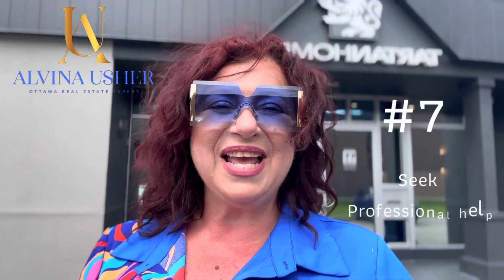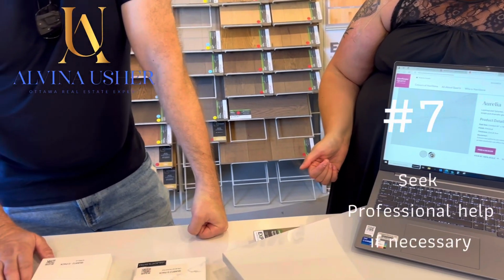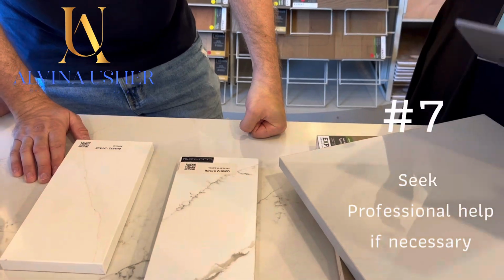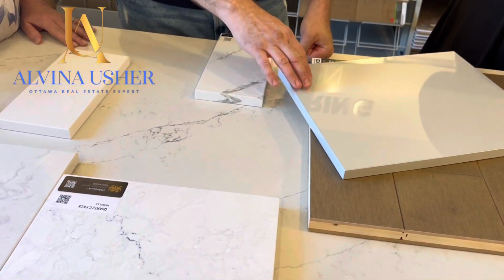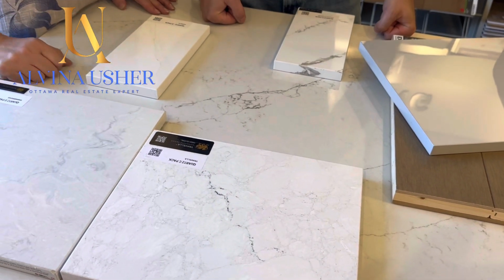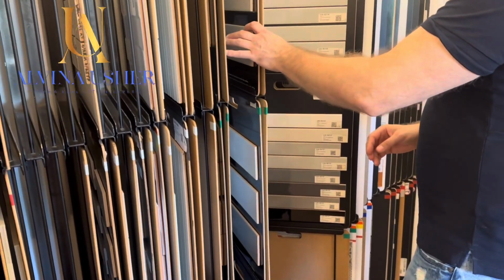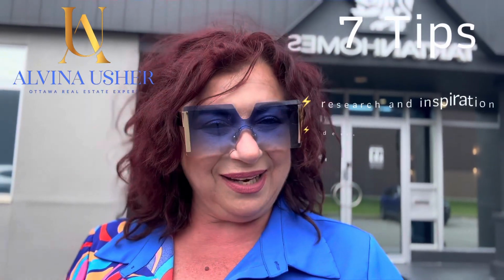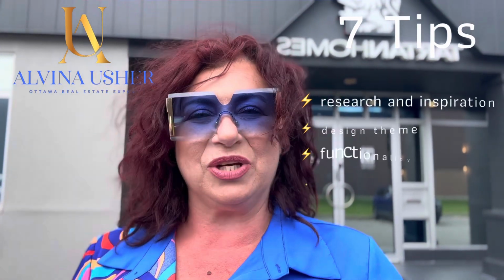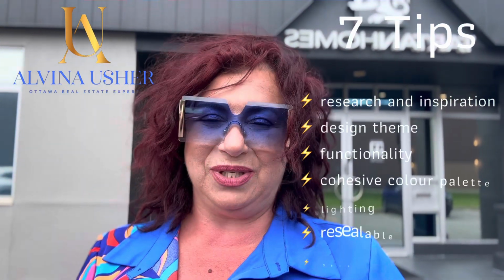Number 7, seek professional help if you do not understand what to choose for your future house. You will work with an interior designer. The interior designer will ask you a few questions about your inspirations and make a palette for you that you can potentially choose in a design center. Remember, this is the most fun of buying a new home, when you're building from the outside in and choosing everything to express your own personality.